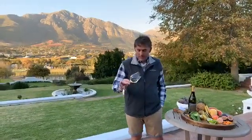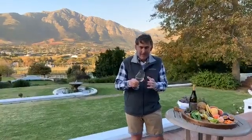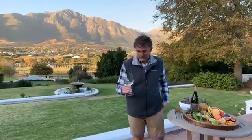If the wine's got a little bit of bubbles in it, it might give you a clue that it's either a champagne or MCC, or a really recently bottled white wine that's got a little bit of bubbles happening in it. So that's basically how you look at color. And obviously, in broad terms, is it a white or is it a red wine?